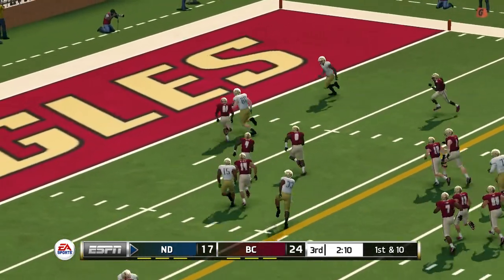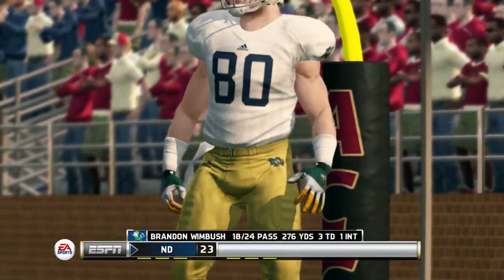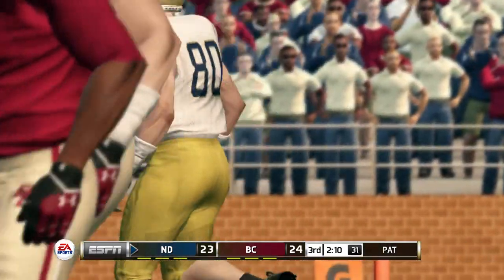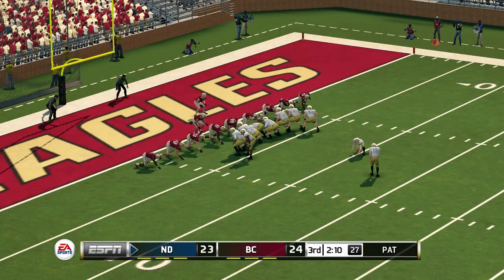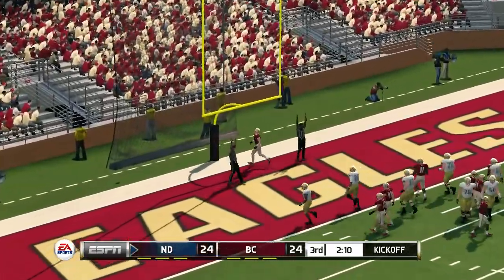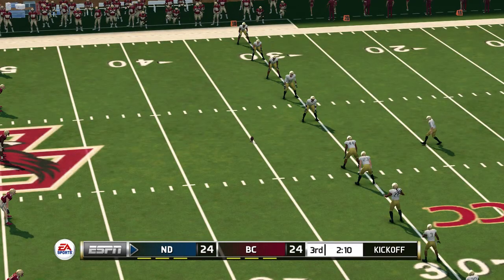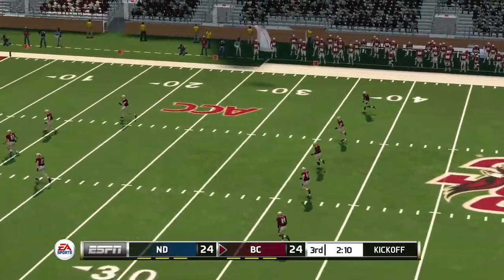He's got it out to his tight end. Touchdown, Irish. Here comes the kicker to try to tie this game up. And he hits the PAT. A quick 2-play, 37-yard drive. And they add 7 points to the scoreboard. Good game, 24-24. Notre Dame to kick.